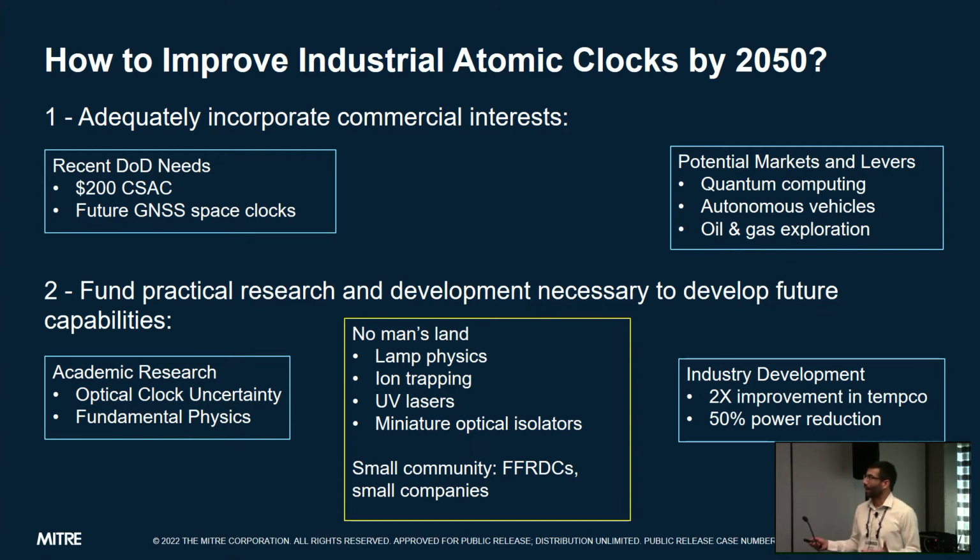I'm so glad Alex talked about autonomous vehicles, AI, and self-driving cars today. Not all of those things will require an atomic clock on them. Remember, time transfer is good, but many will. And to the extent that the low-cost clocks that we need from DoD may also be relevant for future sensor systems in the commercial industry is potentially also underexploited. Oil and gas, and many others.